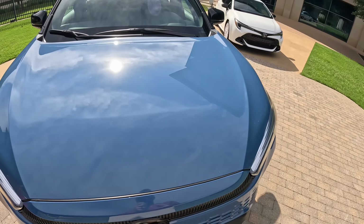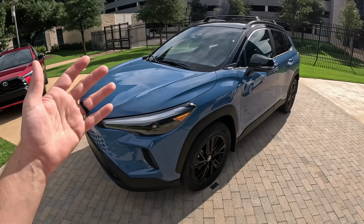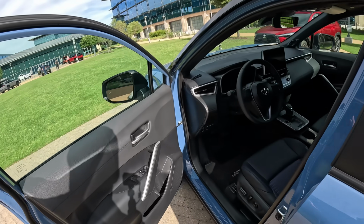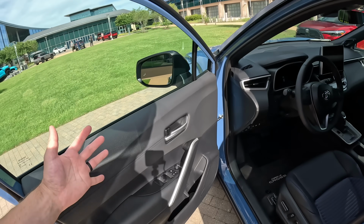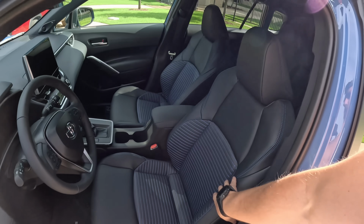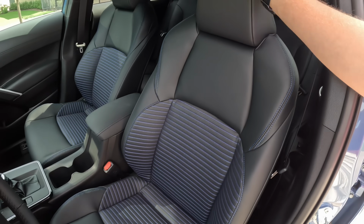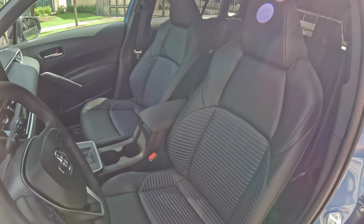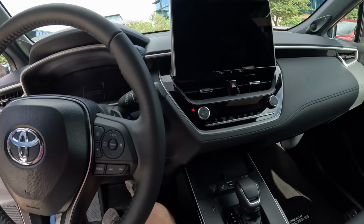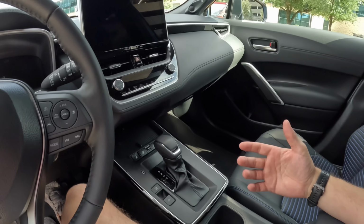And now the Corolla Cross, especially in the hybrid form, looks so good. Looks like a smaller version of the new RAV4. All right, let's get on the front. Materials are not the strong point of the Corolla Cross, I will say that, but the seats are quite nice, kind of this soft cloth interior with Softex synthetic leather surrounding it. Leather-wrapped steering wheel. Do I have a key in here? No key, but this is all different and it is better.